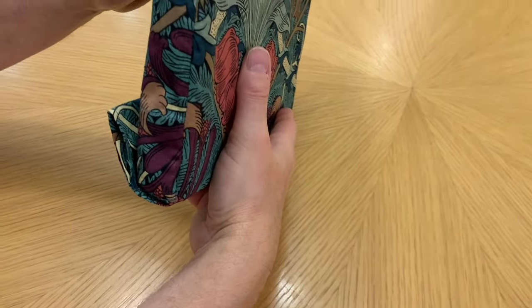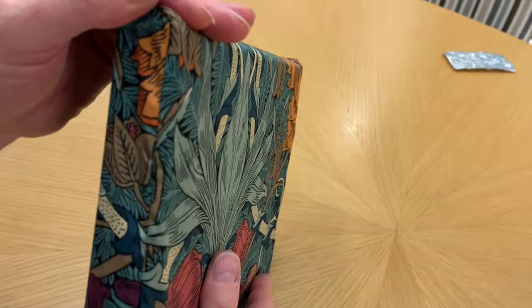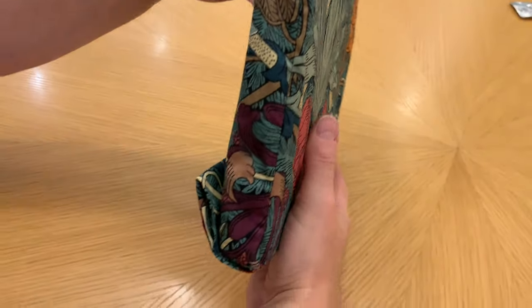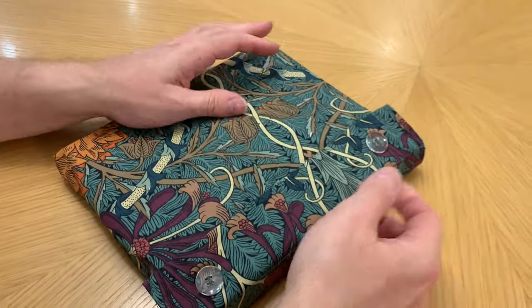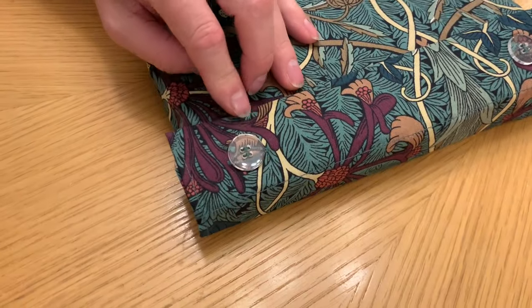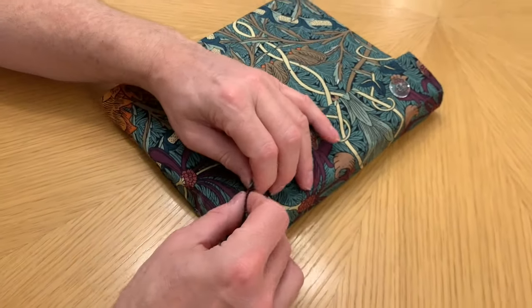As we all are. It's got a, can we say gusset? It's boxed. Yes, gusset's not the right word. It's got little transparent buttons on it as well, which are really rather dinky. So we'll open that up.